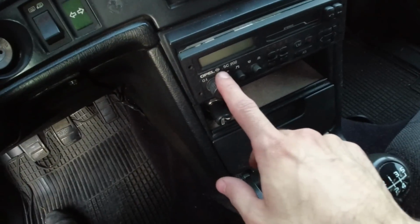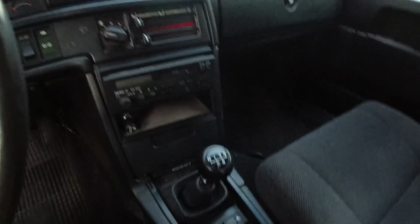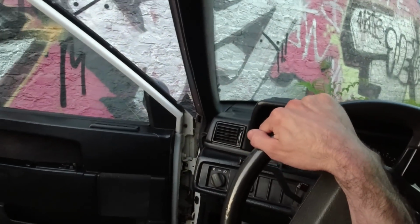Tow bar, but it had an Opel radio. We've got to get rid of that straight away. Heated seats, standard, they all have. But yeah, it's actually quite nice. It's quite a nice one as they go.